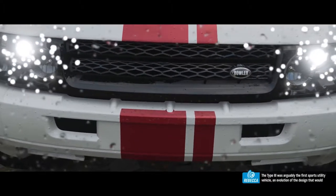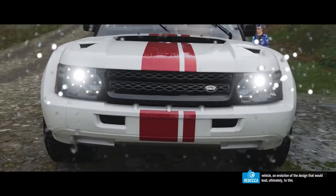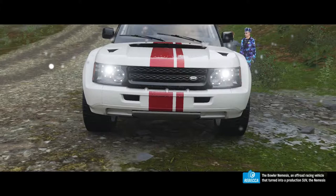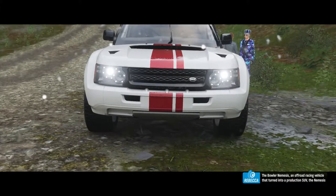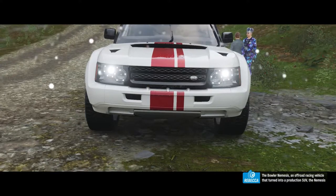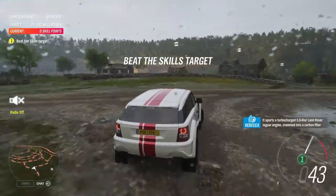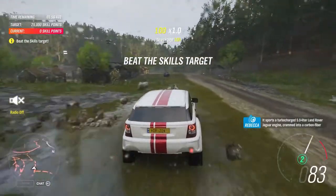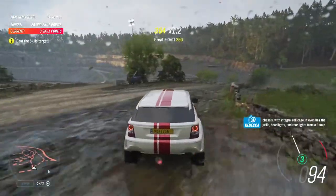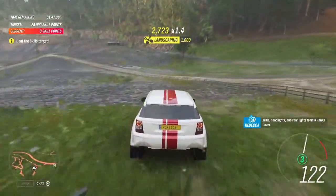The Type 3 was arguably the first sports utility vehicle, an evolution of the design that would lead ultimately to this. The Bowler Nemesis, an off-road racing vehicle that turned into a production SUV, the Nemesis EXR. It sports a turbocharged 5-litre Land Rover Jaguar engine, crammed into a carbon fibre chassis with integral roll cage. It even has the grille, headlights and rear lights from a Range Rover.